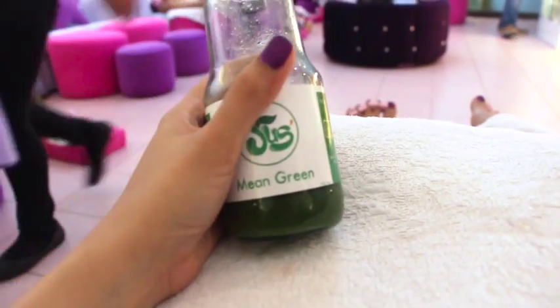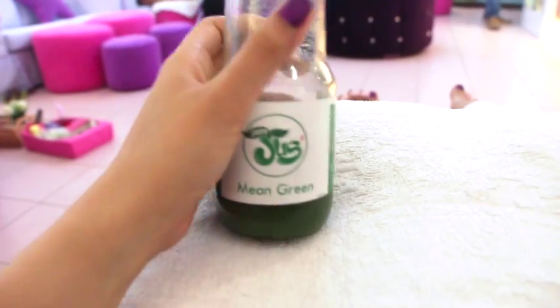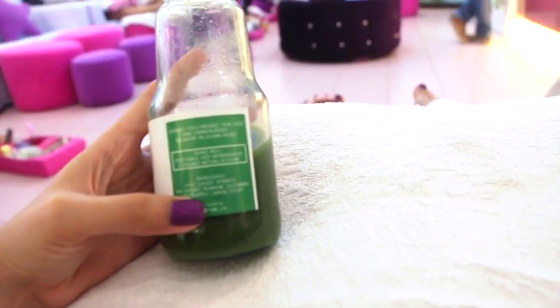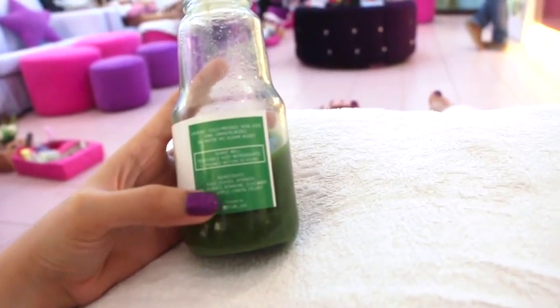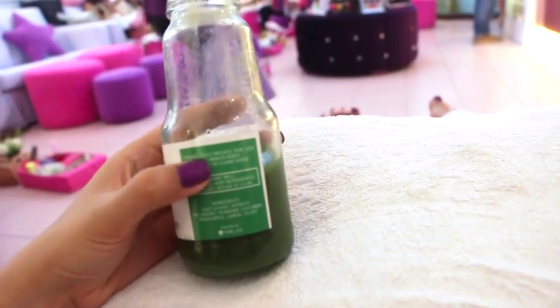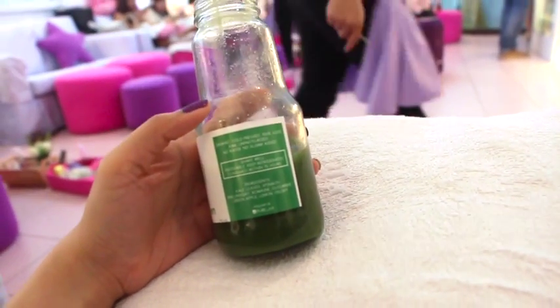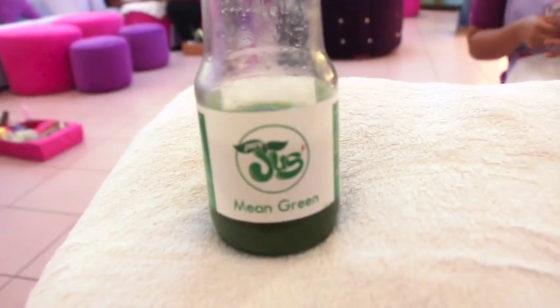Mean Green. Pinili ko to kasi nanonood ako ng vlog ni Judy tsaka ni Benji, and it's like the green juice. So yung ingredients niya may kale leaves, spinach, malunggay, romaine, cucumber, green apple, lemon, and celery. It's so good. Organic cold press, 100% juice, raw, unpasteurized, no water, no sugar added. Sarap. Mean Green. Follow them. Pure underscore juice.